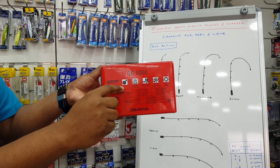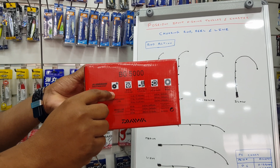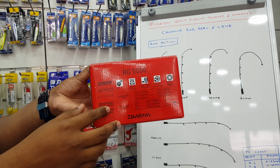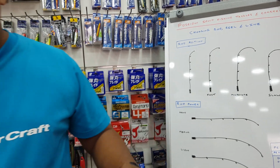And when you're doing jigging, normally people go for the HG, high gear, which is a little lesser ratio compared to the XG. And when you're doing bait fishing, it really doesn't matter, because the gears are not that relevant when it actually comes to bait fishing.